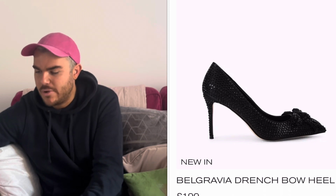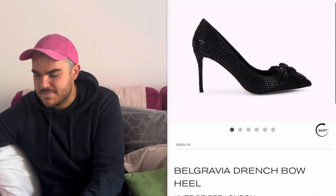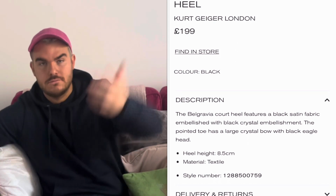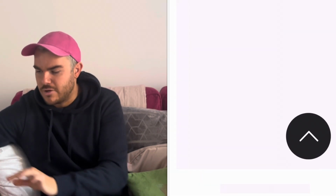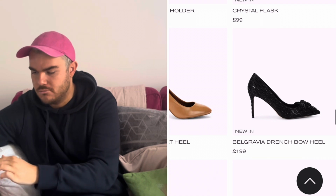Again, a fairly sensible heel height, but I think that might be 10 centimeters, if I'm not mistaken. 8.5, I would guess, but I tend to be wrong. It happens to me quite a lot where I think something that's 8.5 is actually a 10, but I don't really know too much because I only really wear 120.